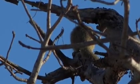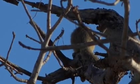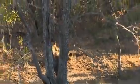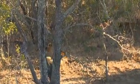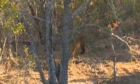Alright, there's some lion cubs that are busy playing around that carcass. You don't want to miss that. In a wonderful turn of events, the lion cubs have decided to come out into the open and give us a display of their fighting skills. And such skills that they are.